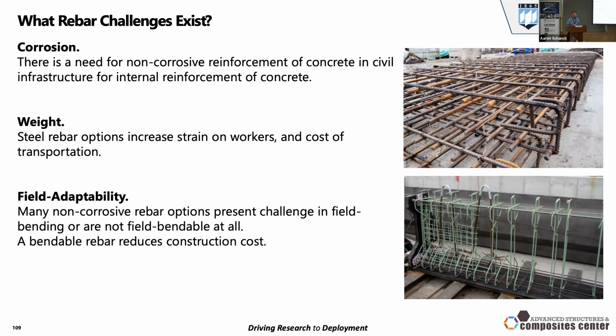The problem is it cannot be shaped to the needs that are at the construction site. Imagine you want to make stirrups for shear reinforcement, you want to bend at the site, you cannot do it, okay? And if you need to have prefabricated parts, you will need to account for all those changes in geometry at the plant. That makes the current technology on thermoset composite rebars not very practical. And this is exactly what we want to tackle with this product.